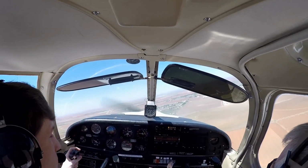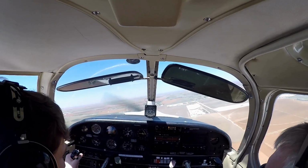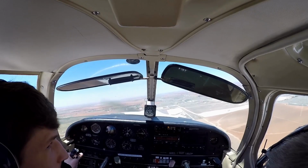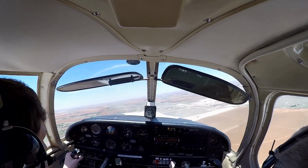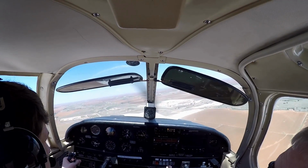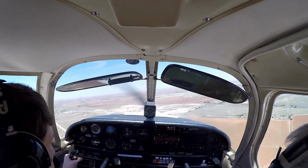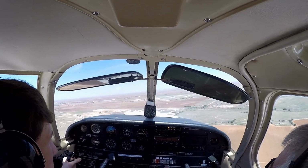Mike Charlie, runway 8, clear for the option. Runway 8, clear for the option, Mike Charlie. There you go. We're actually on the localizer this time.